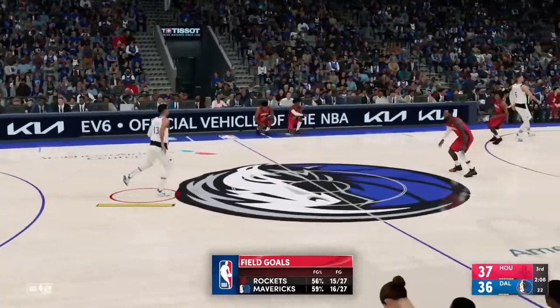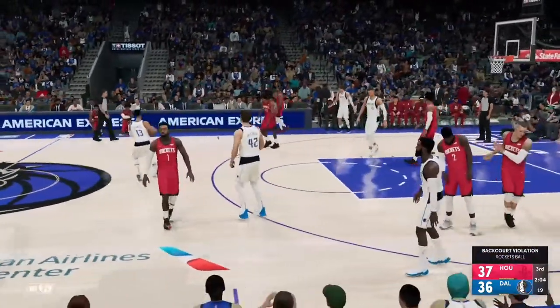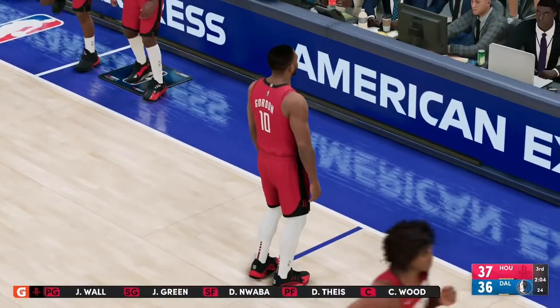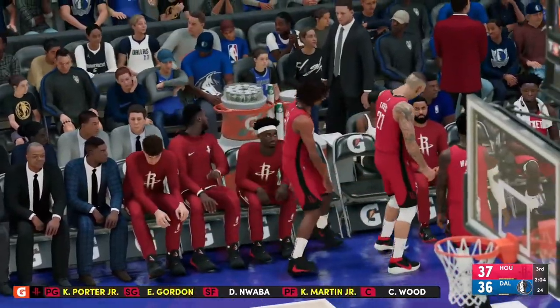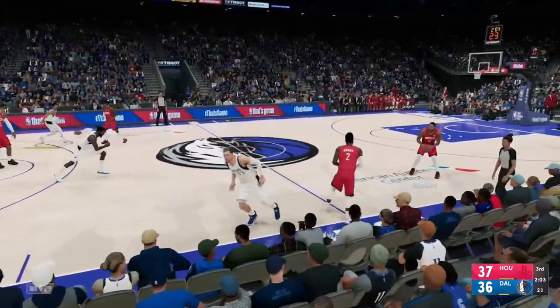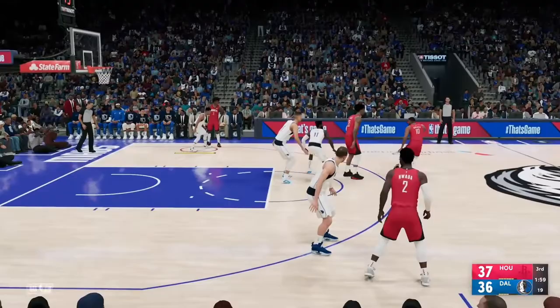Second half of play, and we're 3 minutes into the third here. That's going to be over and back. Not watching the line on that one. Last thing they want to be doing right now is giving away possession. I mean, turnovers can kill you in this kind of game. Houston making some changes. Martin, he's checked in for Tice. Gordon comes in for Green. And it's Porter Jr. in for Wall.